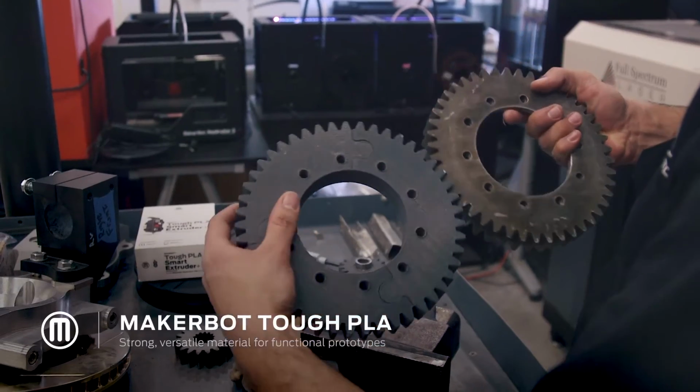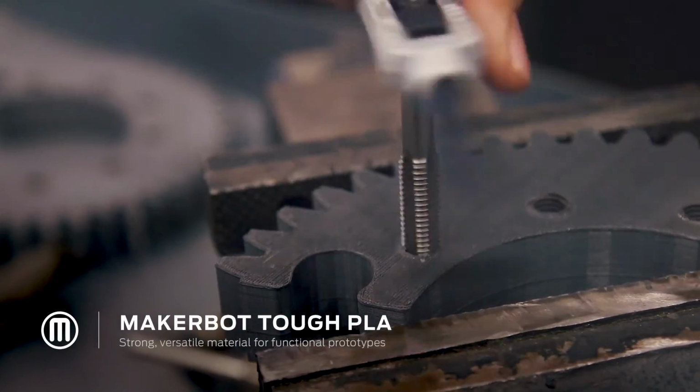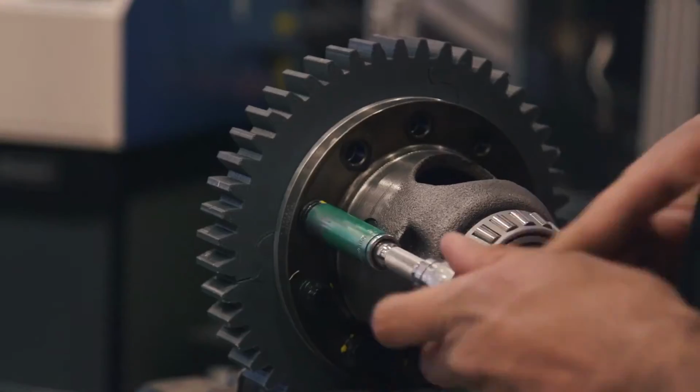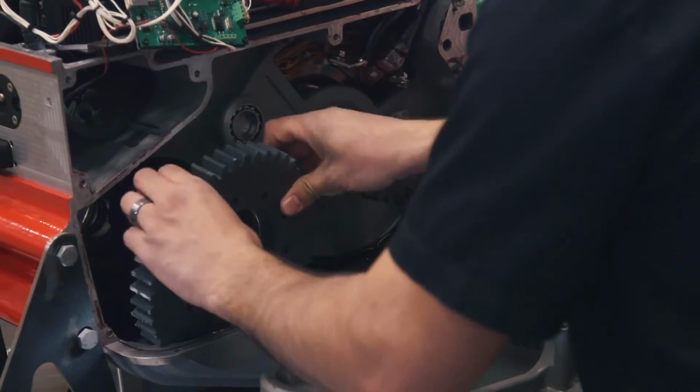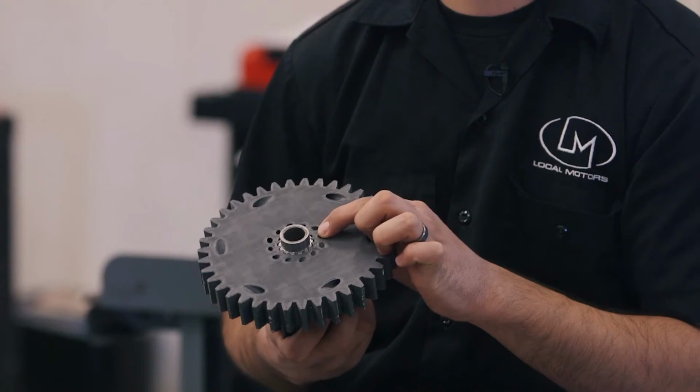Personally, I like the Tough PLA a lot because that allowed us to tap into it and thread directly into the part. Then we can mount this metallic component to it. In the time it would have taken me to order and get a gear shipped here, we had already finished the entire experiment. Whereas if this had been a steel gear, it would have been another few $100s and another week of waiting for parts.